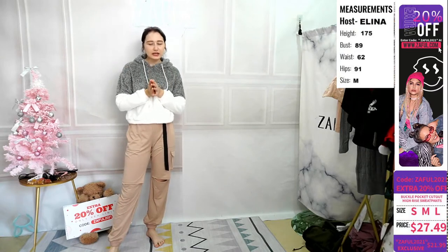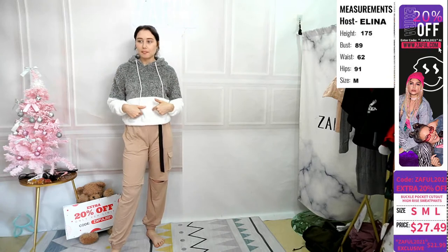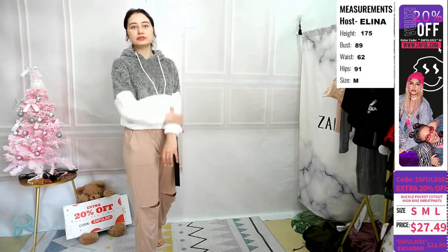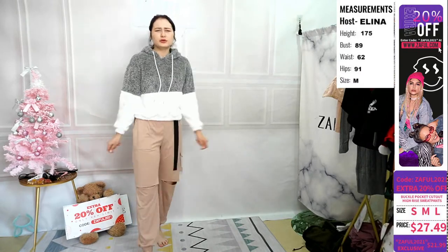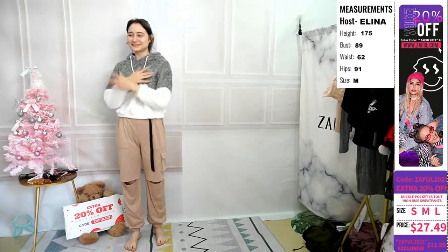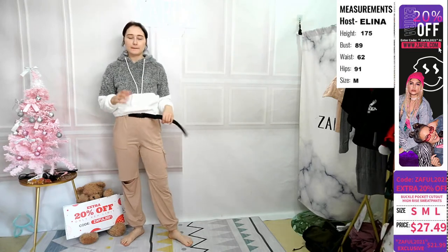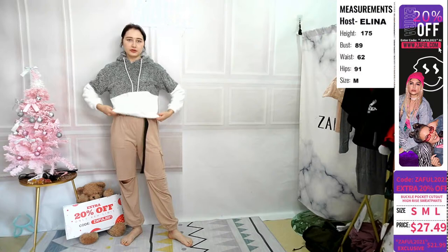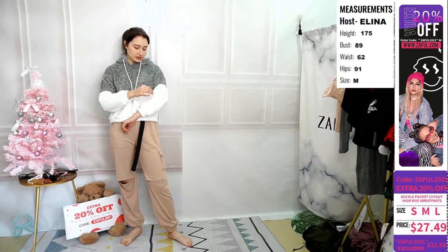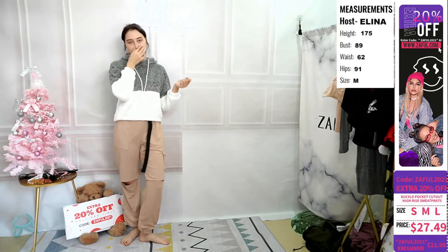About colors, we have a light gray color, mixed gray and white. The material is polyester, regular fit as I told. We have full sleeves, super soft, like a teddy bear, like you're touching a toy, so nice. About size, I'm wearing small, also we have medium, large and extra large. If you are wearing small, it already looks a little bit oversized. But it doesn't have any puff sleeve or anything.